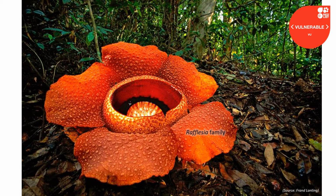Rafflesia, the largest flower in the world, is really rare and hard to locate, and only blooms for a few days at a time. That has left it listed as vulnerable due to its unique characteristics.